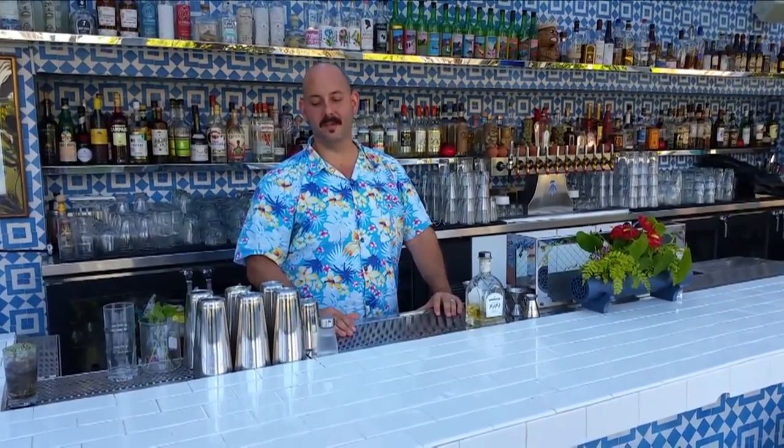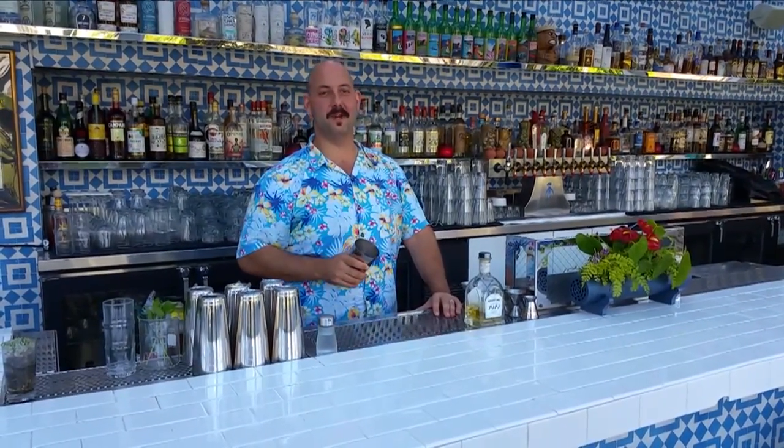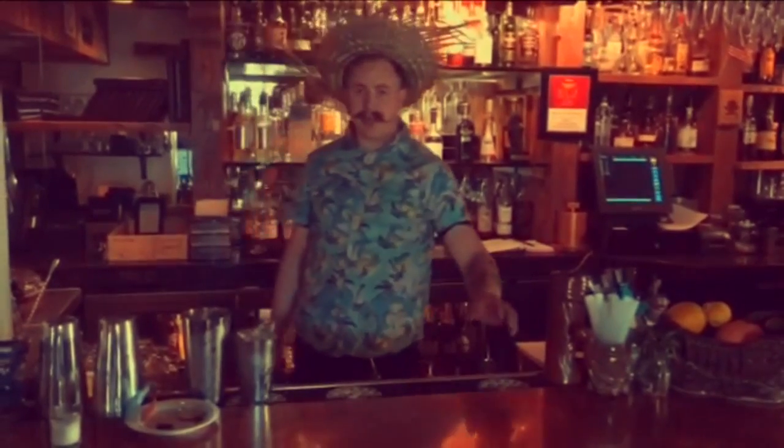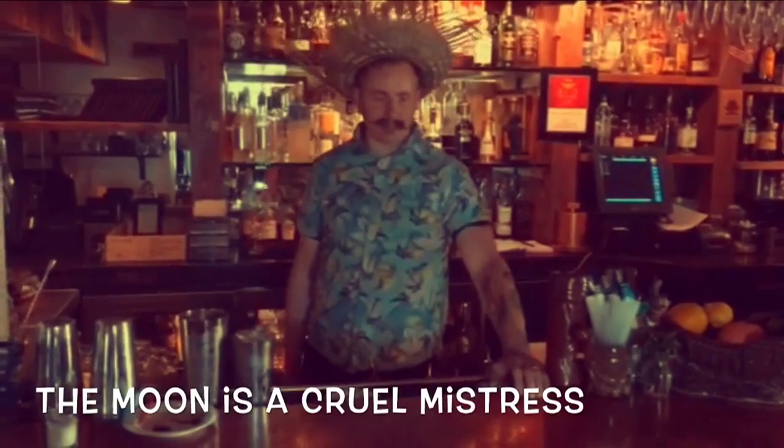Bartenders had to submit a video demonstrating their tiki cocktail entry. This is the Spaceship Pink Slip. Cocktail we're making for you today is Islands in the Sky, AKA The Moon is a Cruel Mistress.